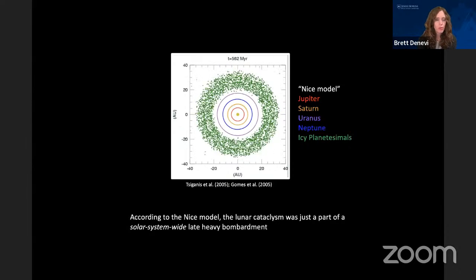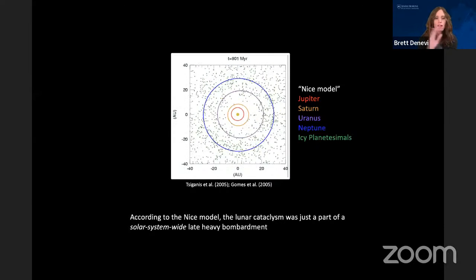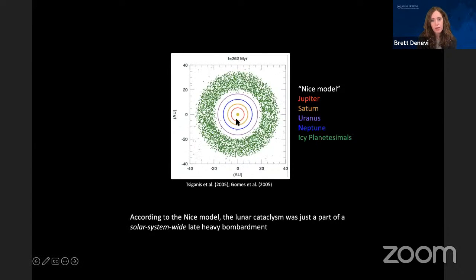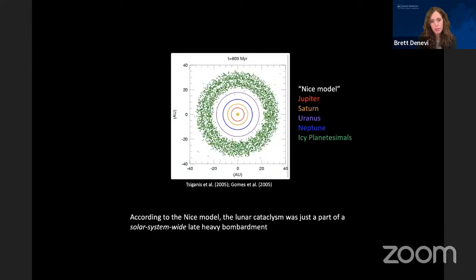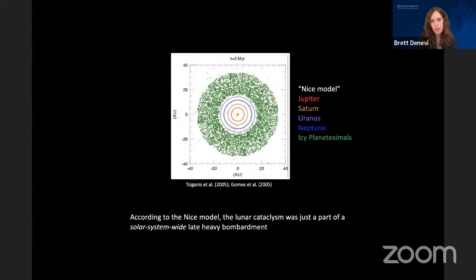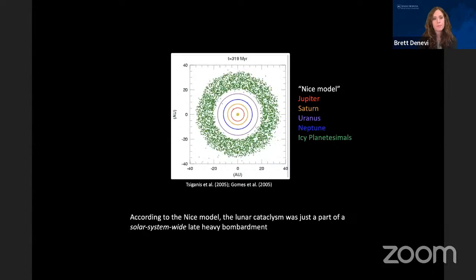There's the Nice 2.0, there's the Grand Tack, there's giant planet migration, but they're all variations on a theme and really vary only, for our purposes, in the details. What we're looking at here in red is the orbit of Jupiter. In orange, Saturn. In blue is Neptune. And in purple is Uranus. And all of these green dots are icy planetesimals that were stable for some time hanging out in the Kuiper belt.